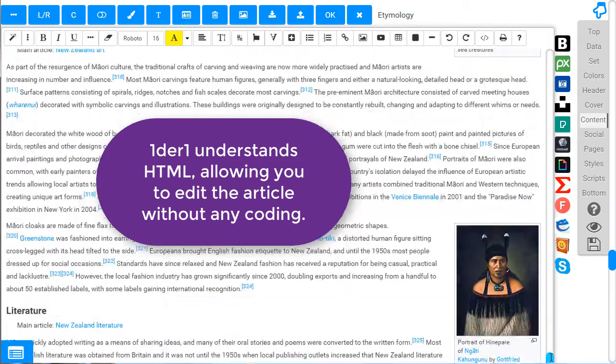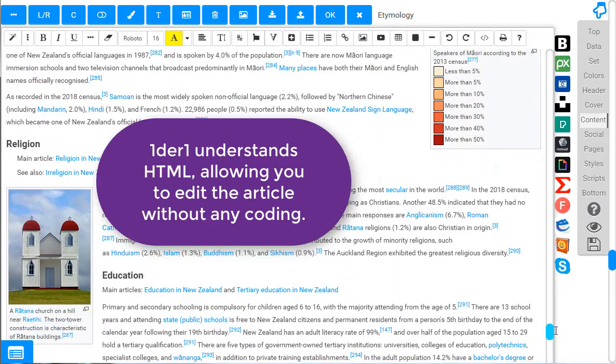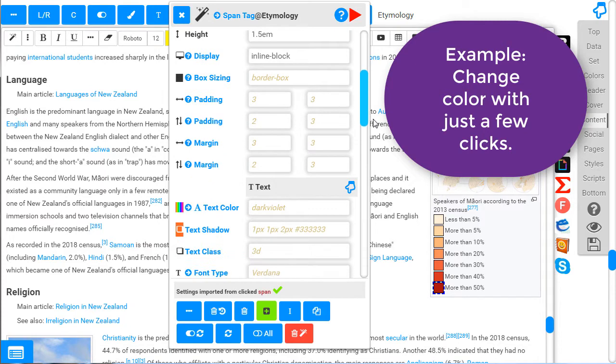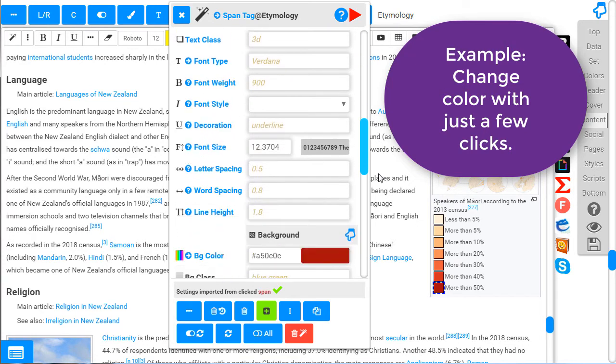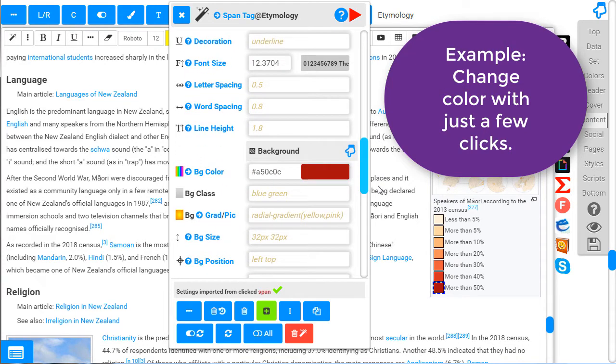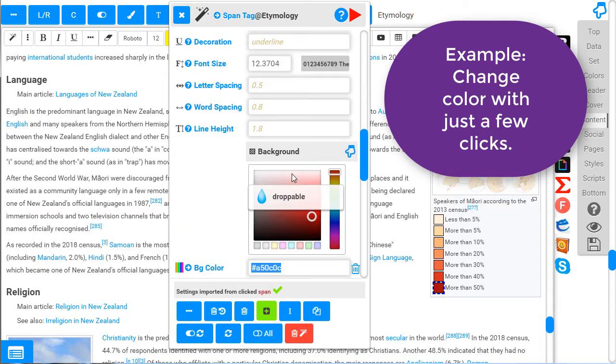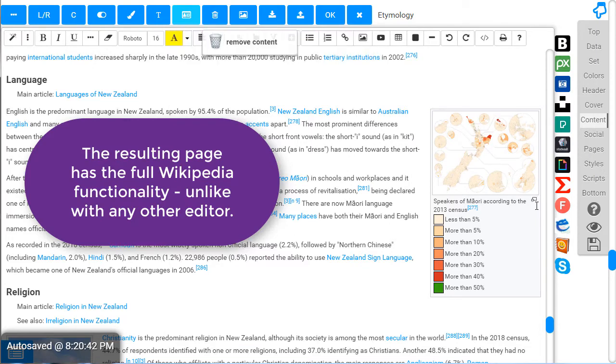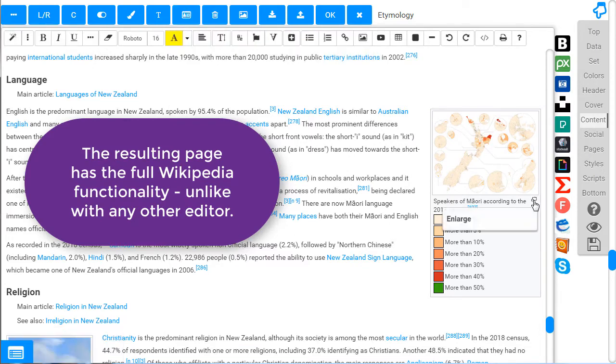One Dare 1 understands HTML, allowing you to edit the article without any coding. Example, change color with just a few clicks. The resulting page has the full Wikipedia functionality, unlike with any other editor.